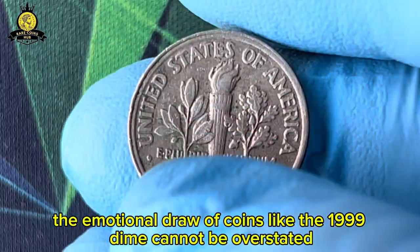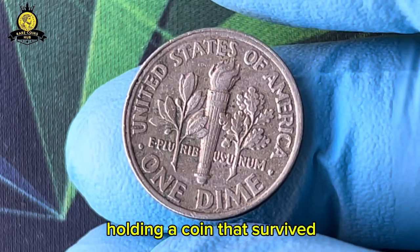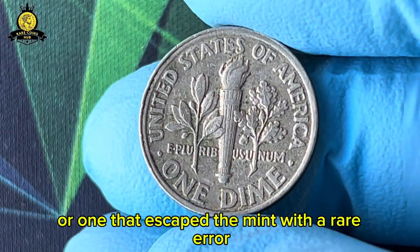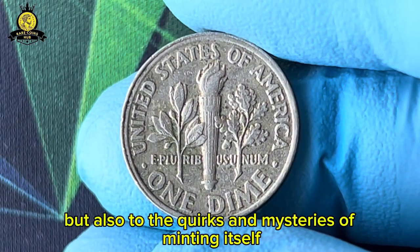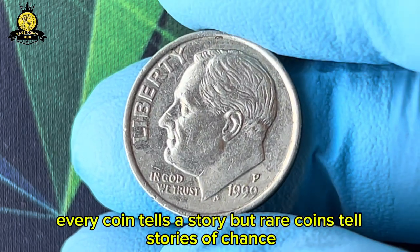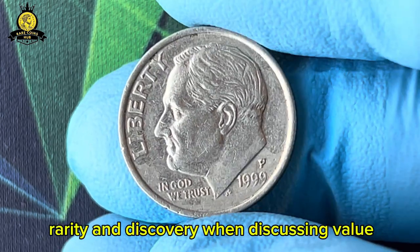The emotional draw of coins like the 1999 dime cannot be overstated. Holding a coin that survived decades in pristine condition, or one that escaped the mint with a rare error, connects you not only to American history, but also to the quirks and mysteries of minting itself. Every coin tells a story, but rare coins tell stories of chance, rarity, and discovery.